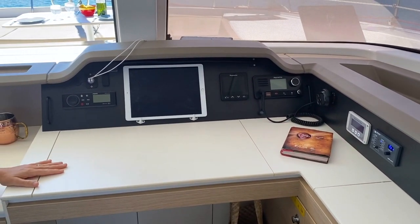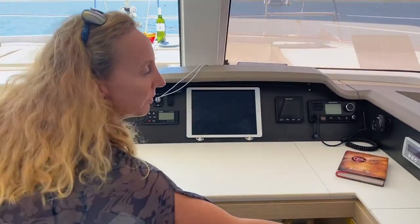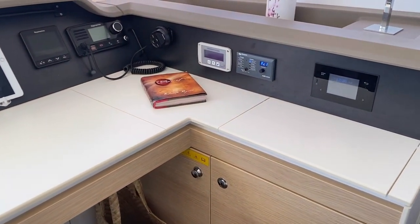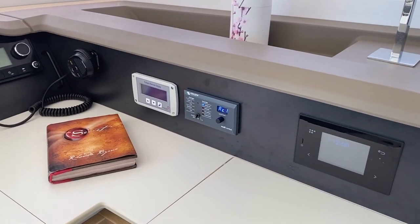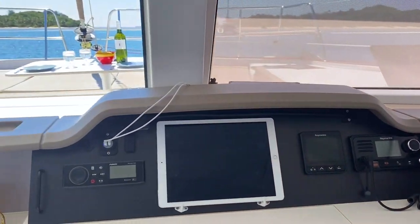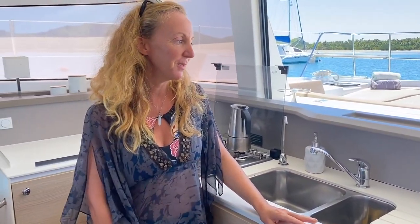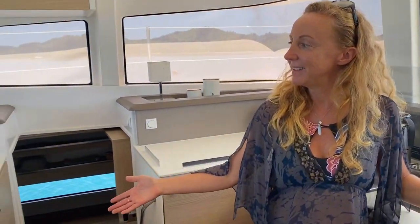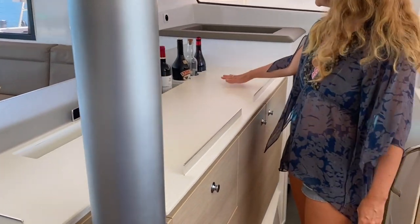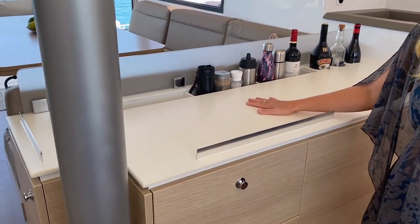And I see you can control the boat from here. You've got your access to autopilot. Yes, autopilot, and all the gauges, everything that you need to be able to control it from here. So if it's raining outside, you don't need to get out and change direction. You can do it from here. But yes, this is the kitchen. Welcome in. And I love the fact that we do have a lot of workbench.